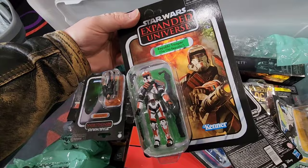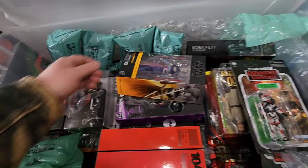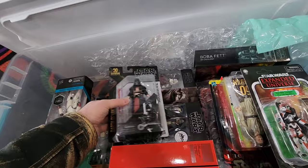That one's cool. I don't remember that one. Mandalorian. So, who's that? Asajj Ventress. I don't think I have her in stock anymore, so that's a good one to get. This Darth Revan I'm out of. A bunch of these are ones that I had and sold out of. Got another Darth Revan.